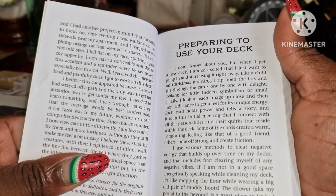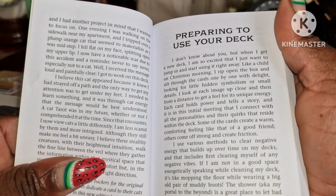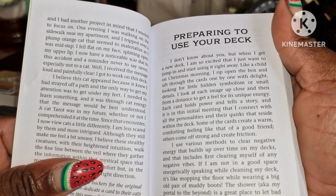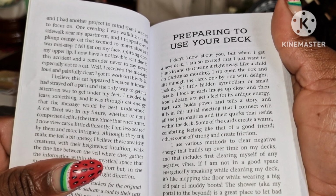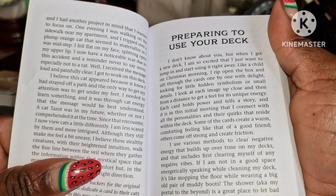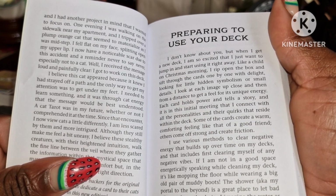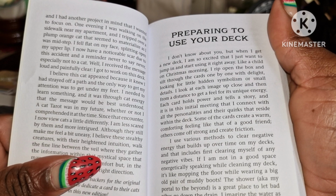One evening I was walking on the sidewalk near my apartment and I tripped over a plump orange cat that seemed to materialise as I was mid-step. I fell flat on my face, splitting open my upper lip. I now have a noticeable scar due to this accident, and I remember never to say never, especially not to a cat. I believe this cat appeared because it knew I had strayed off a path, and the only way to get my attention was to get under my feet. I needed to learn something, and it was through cat energy that the message would be understood. A cat tarot was in my future, whether or not I comprehended it at the time.